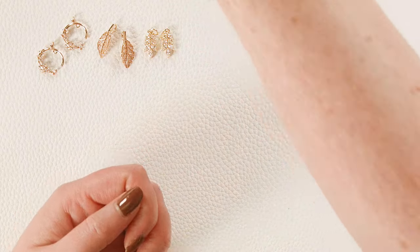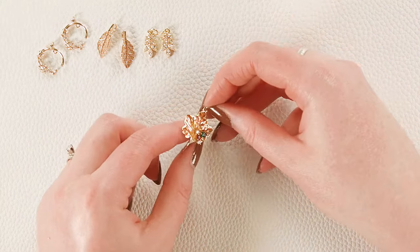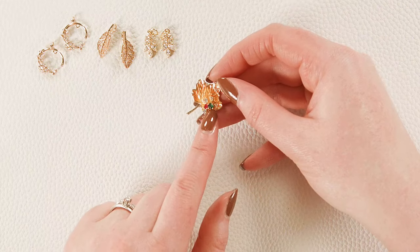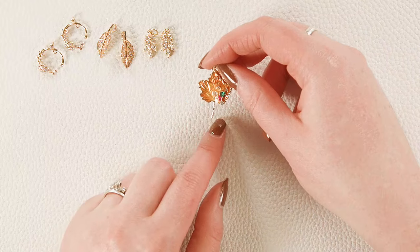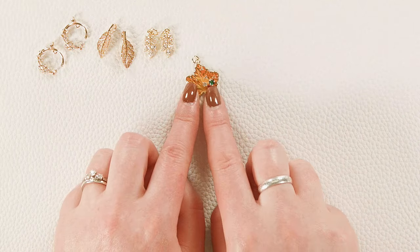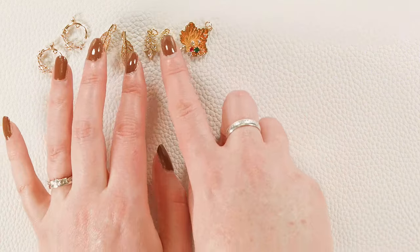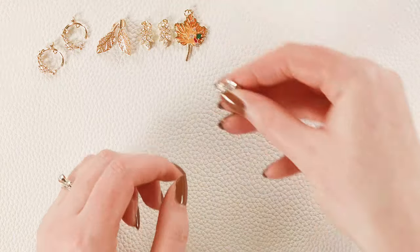Oh, and I love this one. Look at that. This has enamel accents. I believe it's also 18 karat gold plated. It's brass. You've got these sparkly little cubic zirconia, like falling bits on it. It's such a pretty fall maple leaf with those little sparkle accents. I love the enamel work on that too. It just looks like fall to me and I love it.